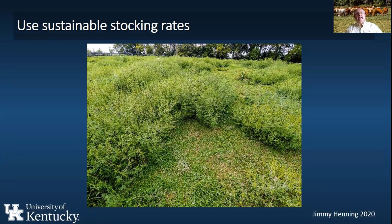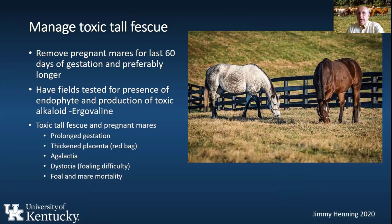And this picture again that I've shown you before is a reminder that we want to use sustainable stocking rates, use mowing and other sorts of management tools to keep down our undesirable weeds. We, of course, need to manage toxic tall fescue, removing pregnant mares for the last trimester of gestation, or at least the last 60 days, and preferably longer.